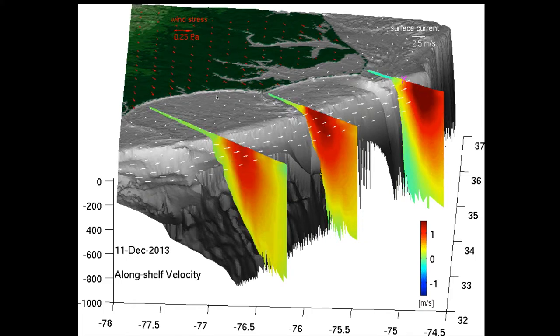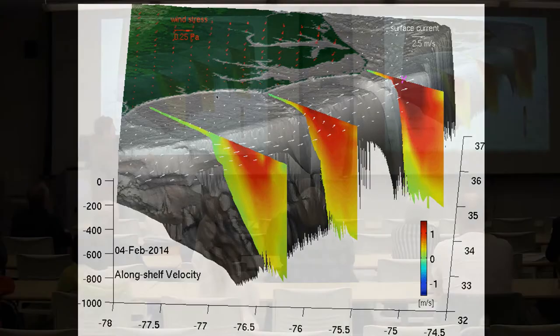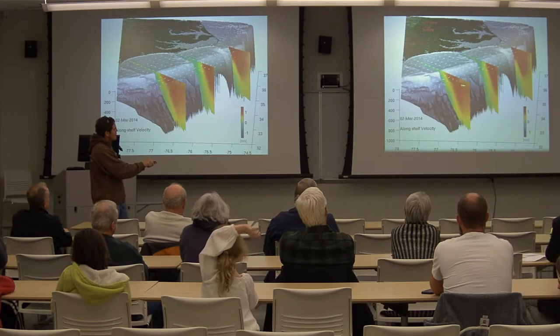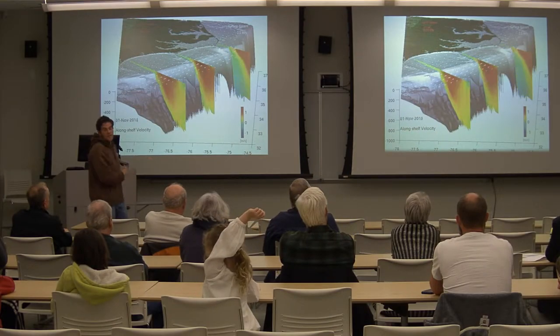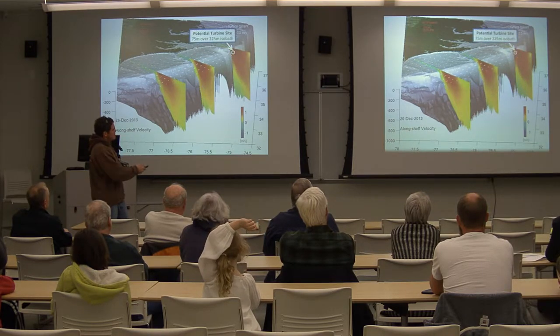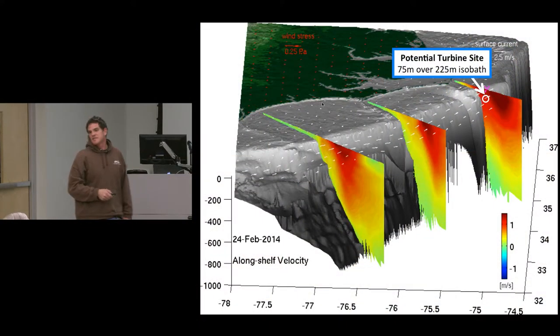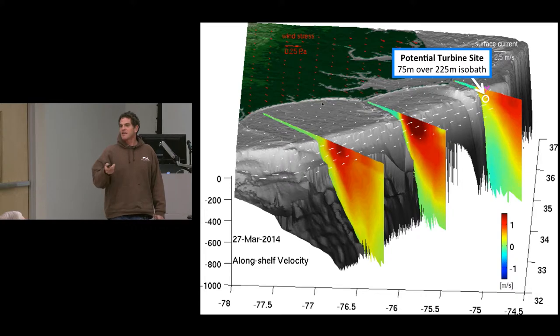And this is the area that we're focused on at the Coastal Studies Institute, because this area, you'll notice, doesn't meander back and forth off the shelf break nearly as much as these two other transects. So a potential turbine site might be here. And so there are all kinds of considerations when you talk about turbines. Ellie, do you have a question?